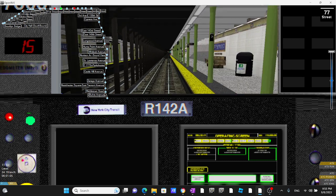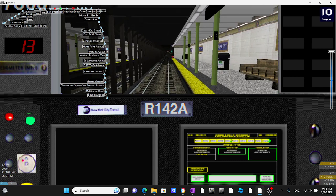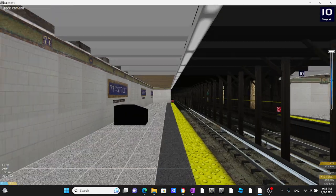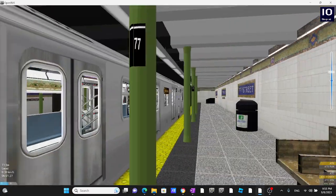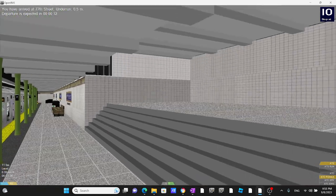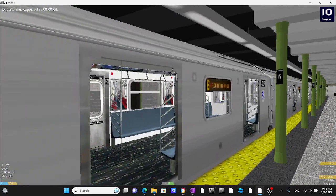This is 77th Street. This is a Brooklyn Bridge bound 6 train. The next stop is 68th Street, Hunter College. Stand clear of the closing doors, please.